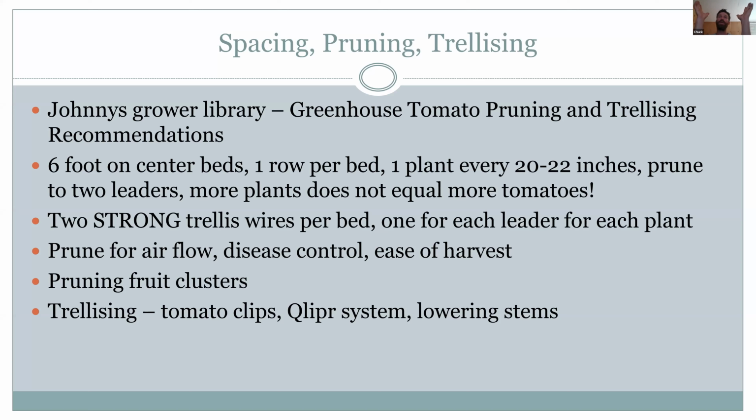So they're forming a V going up. You don't want to have them all in line on the same trellis wire because you won't get as much airflow. You won't get the sunlight penetration that you need. You really need that V situation. So, if you look above, our trellis wires are pretty much all evenly spaced from one bed to another. So all our trellis wires are 3 feet apart, but then the plants are 6 feet apart if you look from the bottom. So you're pruning for airflow, you're pruning for disease control, and you're pruning for ease of harvest.